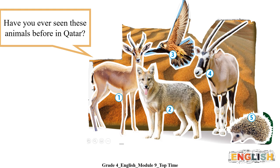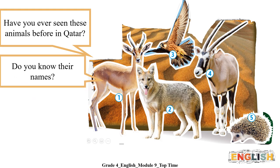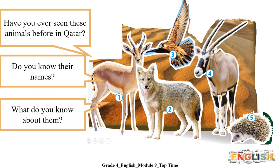Have you ever seen these animals before in Qatar? Do you know their names? What do you know about them? Great! Now let's first discover their names.